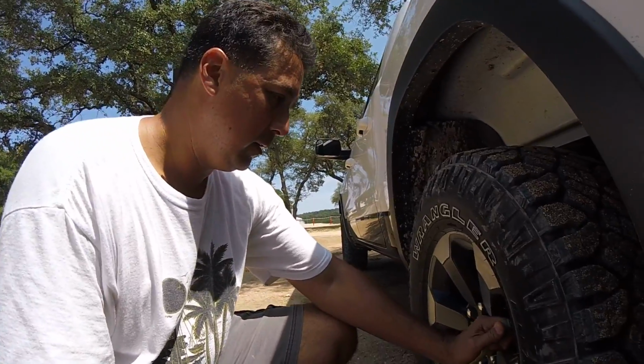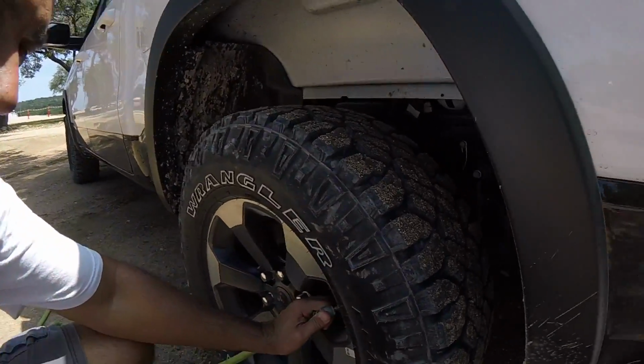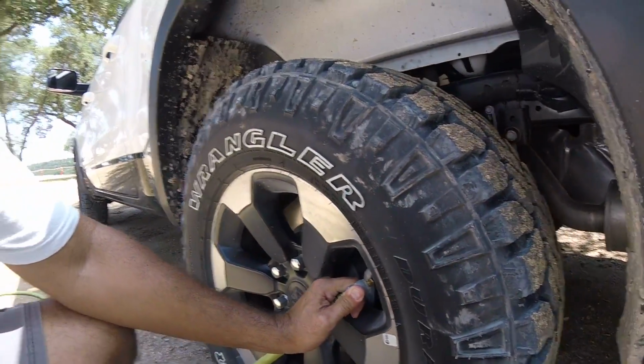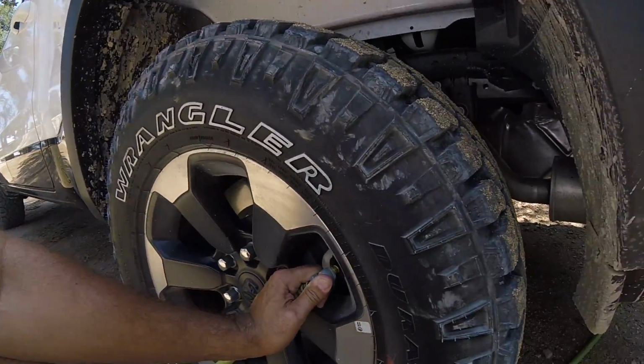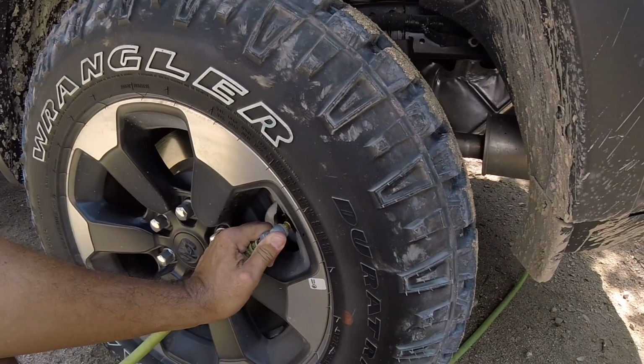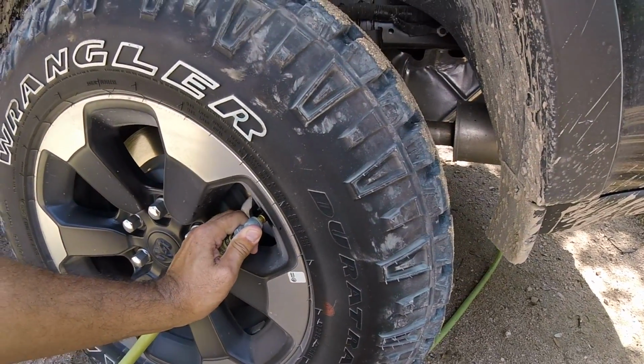Cue the Jeopardy music. Actually, it doesn't take that long to air up. Not with 18-inch rims on your 33s. 275, 70, 18s, not 16, like I said in the other video. I apologize about that.